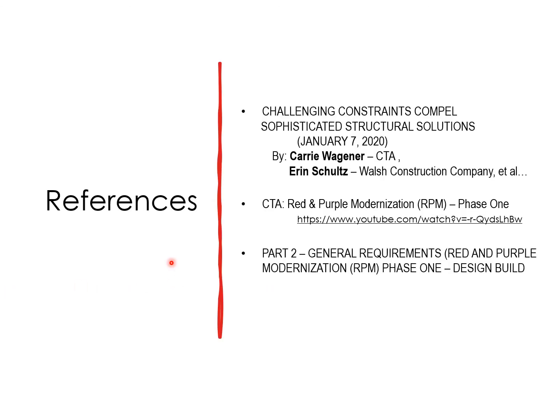Before I conclude this presentation, I'd like to give credit to some of the sources that I used to get some of the cool graphics on CTA, like the map and such, that belong to a presentation that was done earlier this year. Also, if you want to learn more about the CTA project, simply Google it or go to YouTube and search for CTA RPM. You would learn a lot more interesting stuff from there. Also, for the technical requirements, I take it from this section.